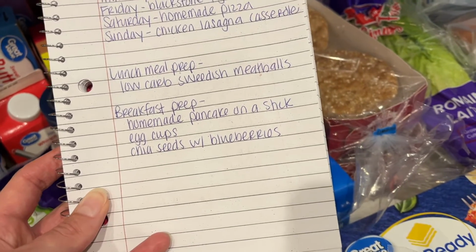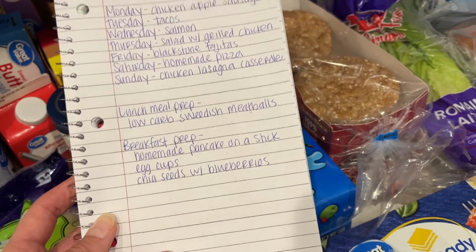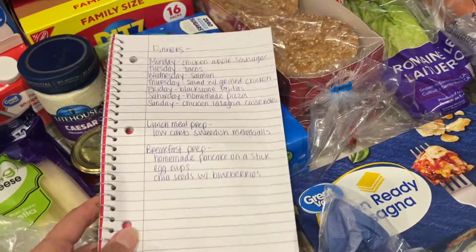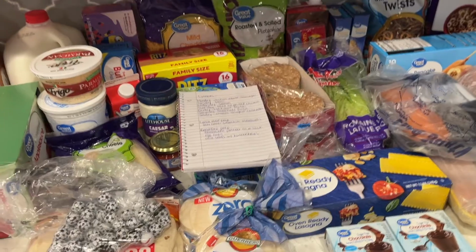So I had almost everything that I needed for this prep, so definitely trying to use stuff up that we already have, and definitely helps with the budget, and definitely don't want stuff to go bad either in the fridge or the pantry. So here is everything.